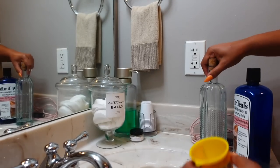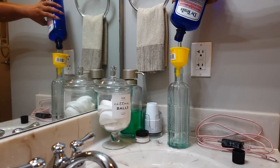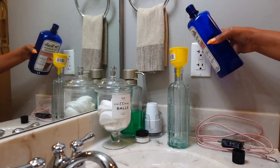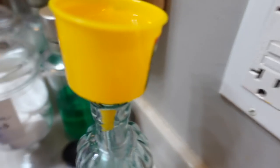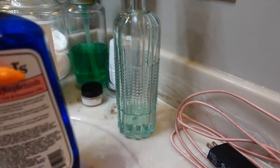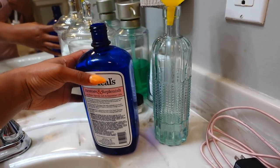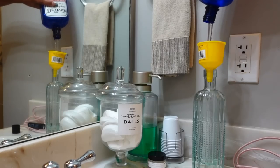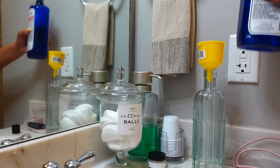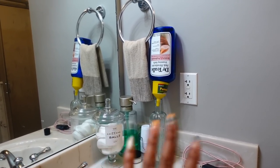Okay, I got this funnel from Walmart. I already washed it. Ooh. Look how it's just sitting in that part. It's gonna go down so slow. And I don't even have like a full bottle of this left, but I was just so anxious to pour it in, so whatever. And that is how I'm gonna get all of my money's worth.